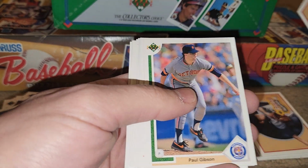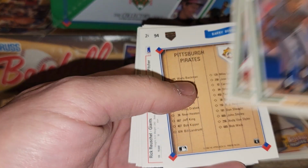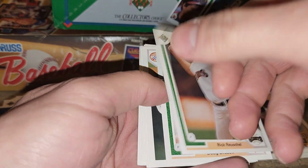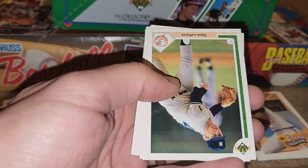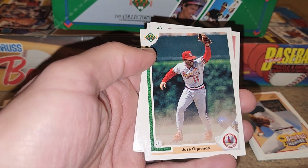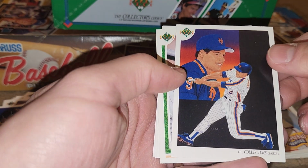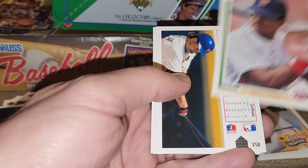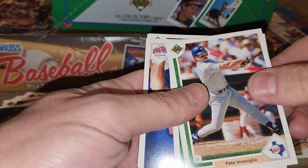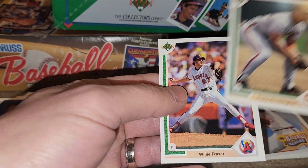No hit number 4 again. No signature again. But we do get Paul Gibson and Frank DiPino. There's Barry Bonds, team checklist. Rick Russell, Doug Drabeck, Dave LaPointe, and the Red Sox logo. There's the secret weapon for those Cardinals fans that know. That is Greg Jeffries. Yep. Nelson Liriano. Pete Incaviglia, Hubie Brooks, Kirby Puckett, Craig Worthington, and Willie Frazier.